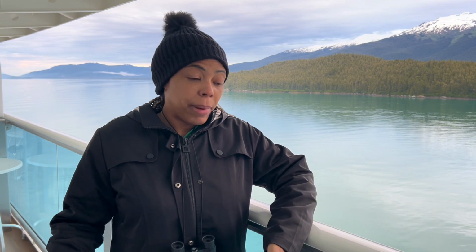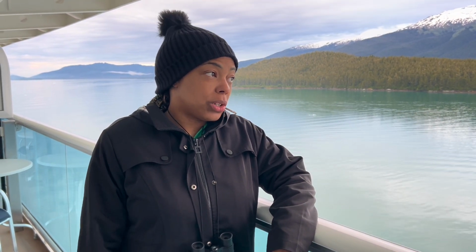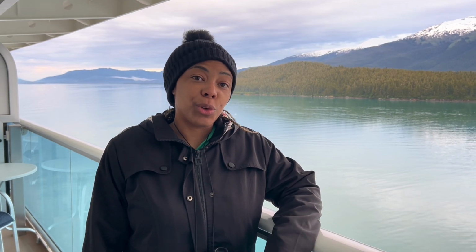As you can see behind me, it is cold. It's about maybe 10 to 15 degrees colder than it was when we left Ketchikan, and the wind is blowing a little bit, but I was not missing this for the world. It is absolutely gorgeous. The kids are exhausted. They're in the bed. I told them I would get them up once we got closer to the glacier, but y'all, this is absolutely beautiful. Stay tuned. I'll have more glacier footage for you later.